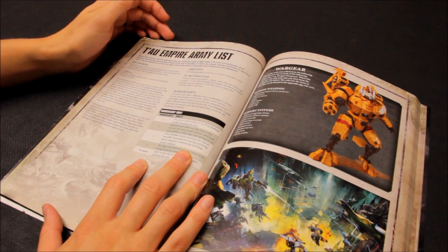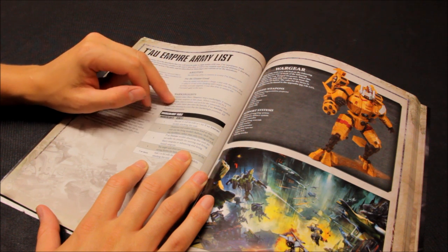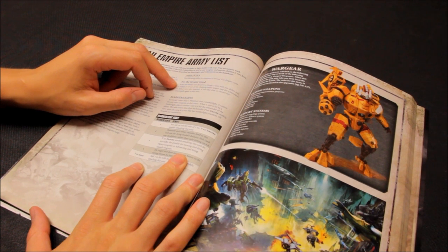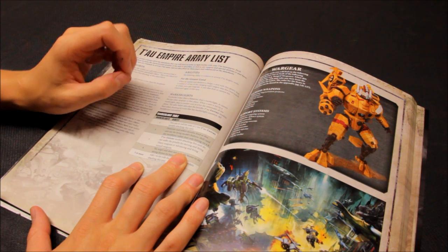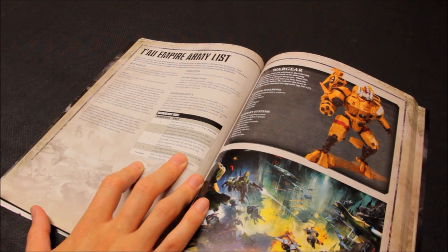So just some universal rules here for them. For the Greater Good, which is most of the Tau units: when an enemy unit declares a charge, a unit with this ability that is within 6 inches of one of the charging unit's targets may fire overwatch as if they were also targeted. A unit that does so cannot fire overwatch again in this turn. So you can't do it multiple times, but it's helpful.